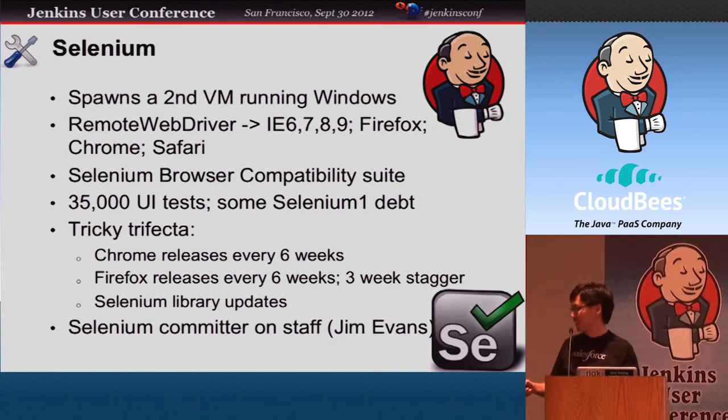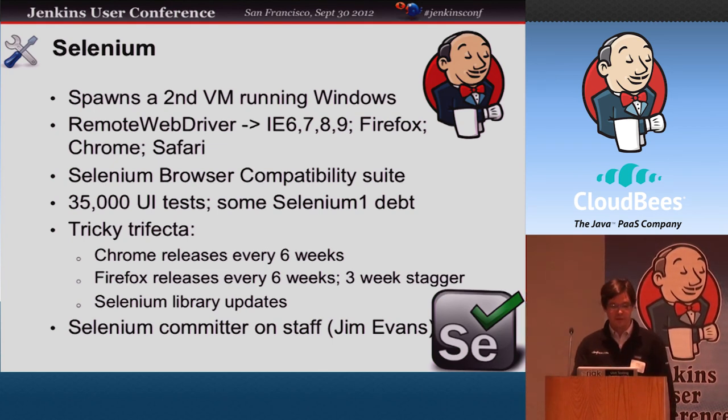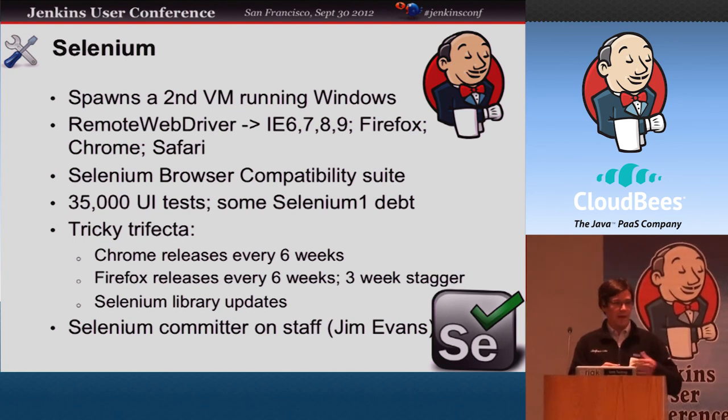So I'm going to pass off to Greg here. We're going to talk about Selenium. So I'll speak about the last part of the architecture and then I'll get into Jenkins and how we're using that. So like I mentioned before, we have a single application server JVM that's running both the app code and some test code.